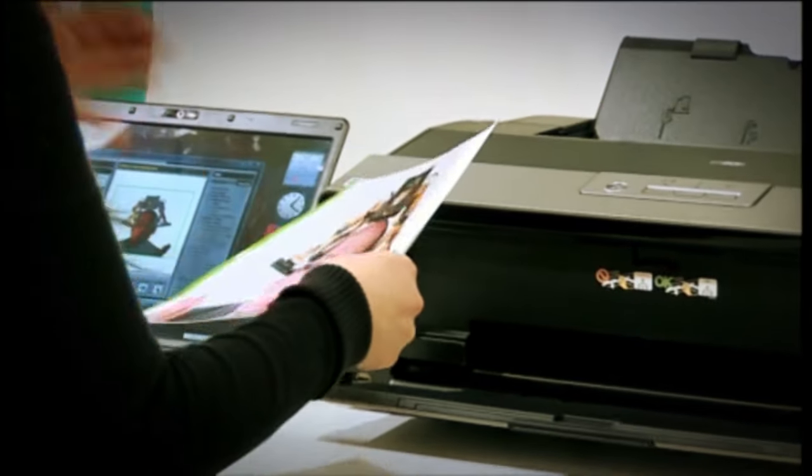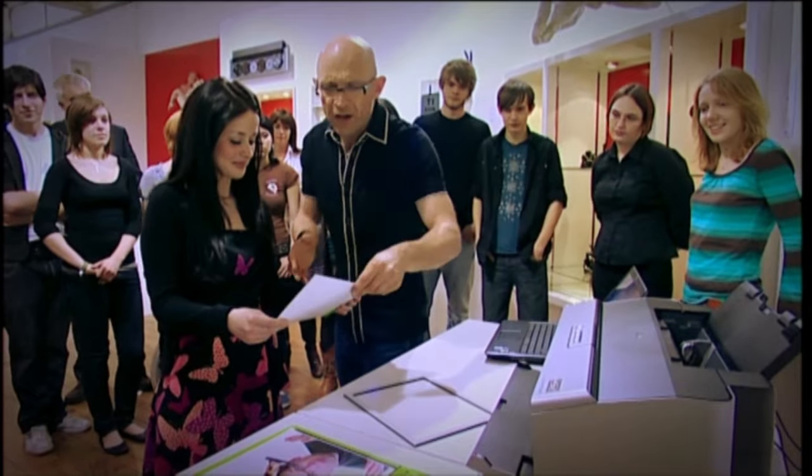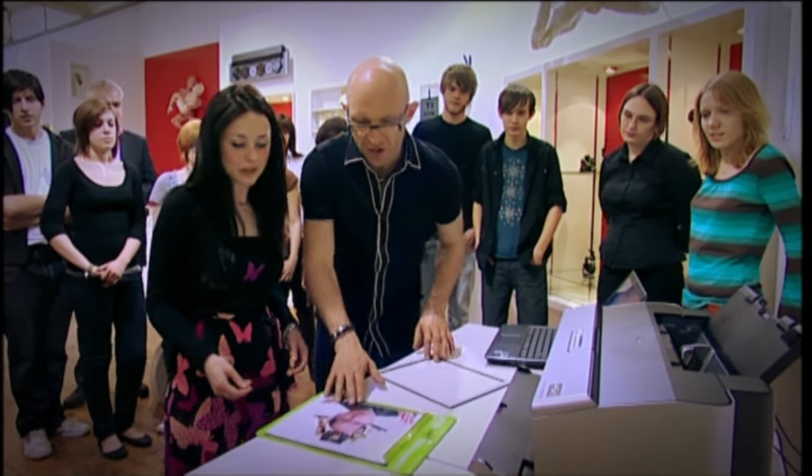Now, that's quite special. It's got this thing inside it called Smart Film. I've got one I prepared earlier here, Rose. It's the same picture that's printed out of a printer, but put onto this board.